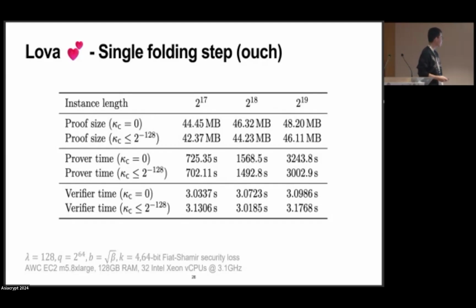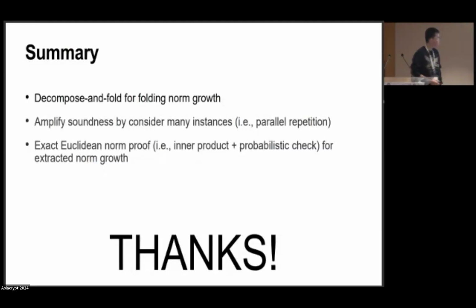Yeah. So to summarize, we solved three technical problems to construct the first folding scheme for balanced lattices. We use decomposed folding for the norm growth. We use parallelization by starting with many instances for the fairness, and then we prove the exact norm by some probabilistic check using inner products.